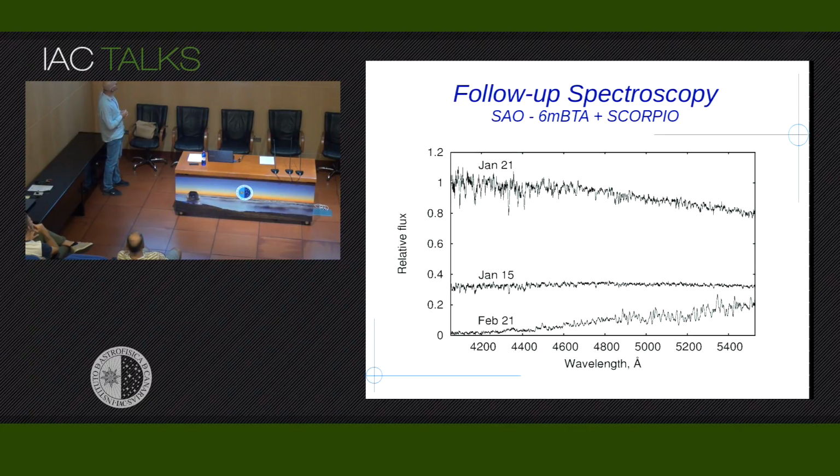The interesting thing here is that all the spectra are normalized to the spectrum of January 21st. It is normalized to unity because that is the spectrum obtained closer to the peak luminosity of the event. First you could see that the early spectra on January 15th are mostly featureless. Then we have the change of the intensity and also the shape of the spectrum that roughly corresponds to the change of the optical colors that were observed.